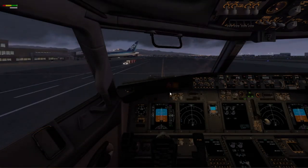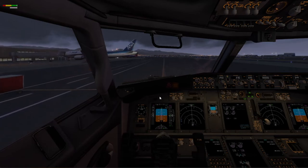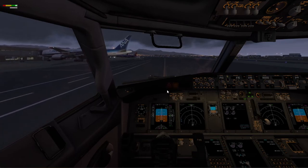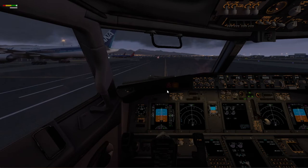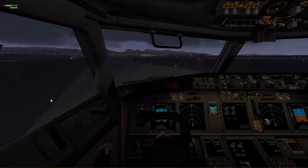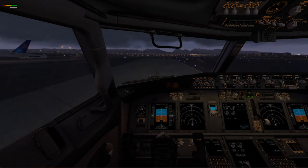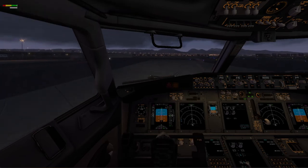A good trick to follow the yellow line for the taxi lines is to align your fire warning and master caution warning with the lines, so it's kind of easy to do that. Okay. We've been following the wrong one. Okay. Don't get above, I think, 20 knots. Don't get above that. Okay, let me just go into the runway.